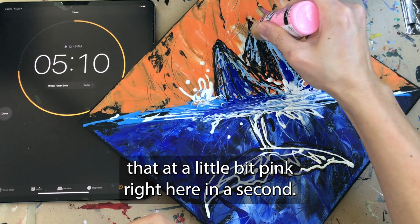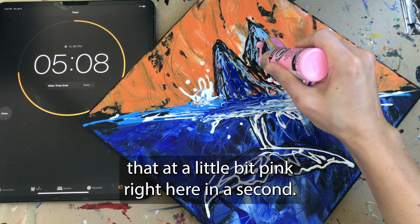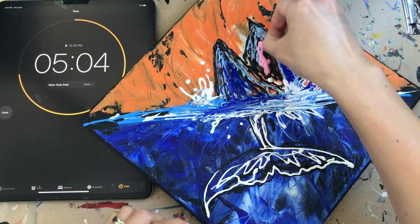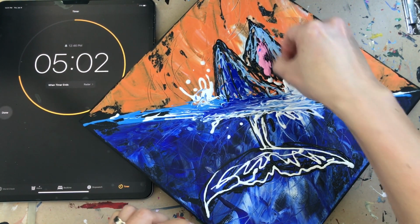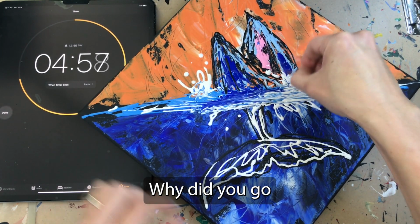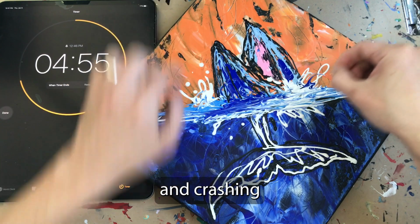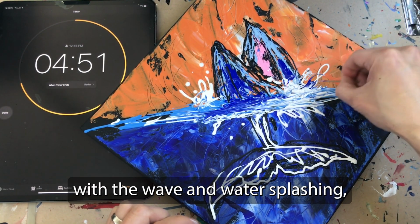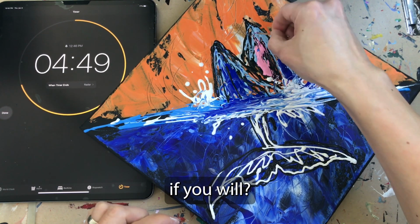Let's do that. Let's add a little bit of pink right here. That's their tongue. Yep. Simple. Their tongue, pink. Pinkish tongue right here. Open wide. There you go. And crashing with the wave and water, splashing, if you will.